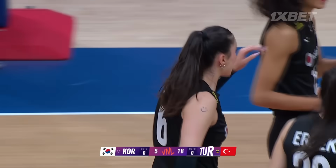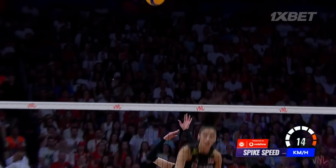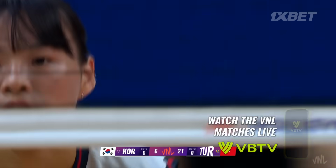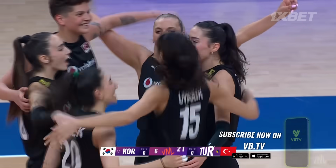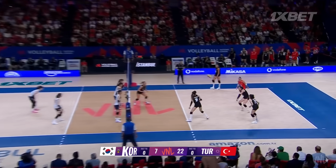What a power move from the backcourt. So good, so fast. You know, I love the explosive nature. Steady out a little bit, and that's what you heard in one of the timeouts. Let's just calm down here, pass the ball. 22-7. Korea trying to stay in it.